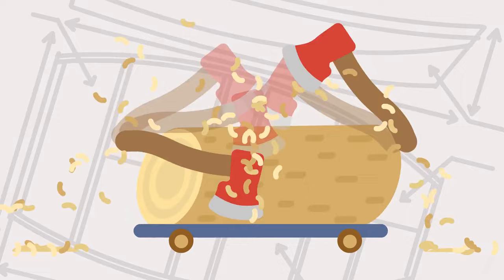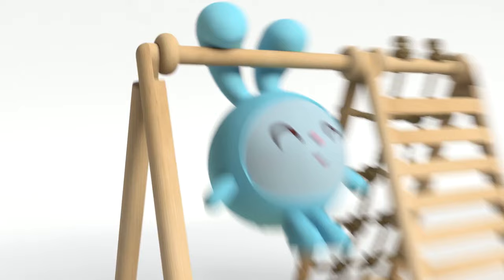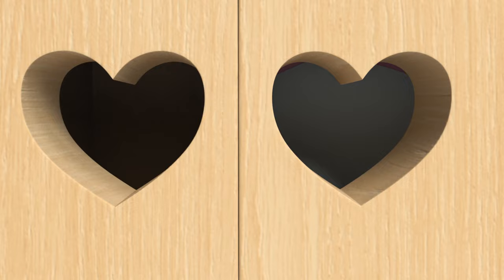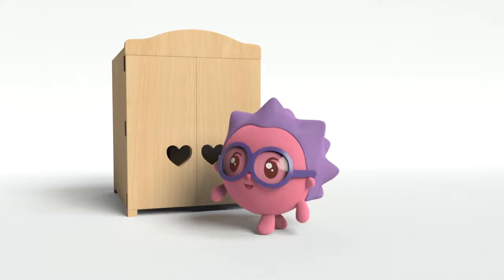Wood will not sink. Wood is very, very strong. And another thing, wood is virtual. Pandy, I think you meant to say versatile. Pandy. Hello.